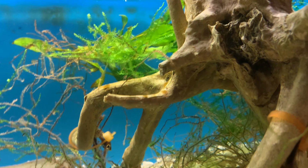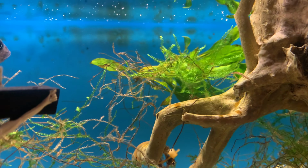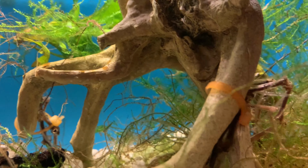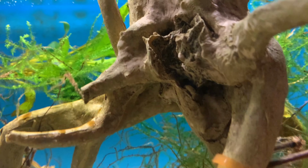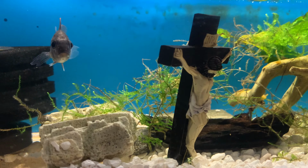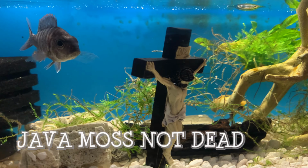And yes, my fish did have his come to Jesus moment. This is one of the local bred cichlids that I got a while back, but it was getting picked on. So I put it in here just so he could get healthy again. And I don't know, enjoy the Java moss. In the name of Jesus. Yes.